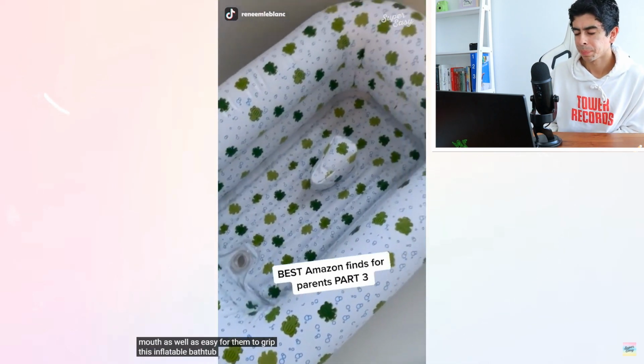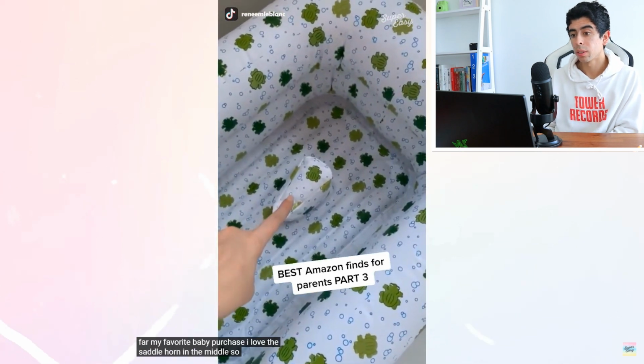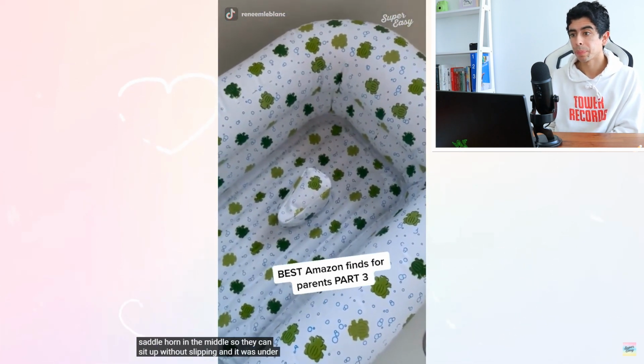Products, I would say, this inflatable bathtub for baby. It's by far my favorite baby purchase. I love the saddle horn in the middle so they can sit up without slipping, and it was under $25.